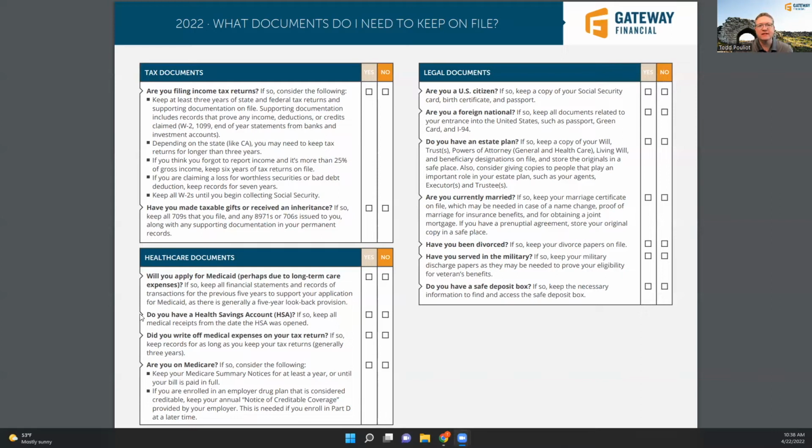And health savings accounts. One of my favorite things to talk about are health savings accounts. Keep all medical receipts from the date the HSA was opened. I like to tell people not to use their HSA for medical until they get later on into retirement. And you can utilize all those medical receipts once you do retire or get near retirement. So you want to help that HSA not only through contributions and investments, but let that time advantage. So triple tax savings on HSA is very, very important.